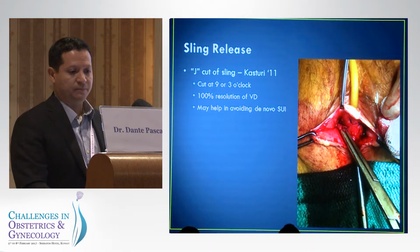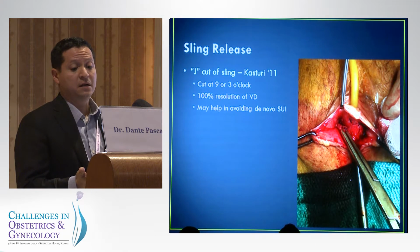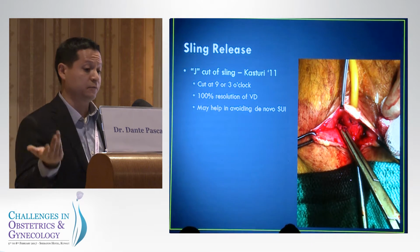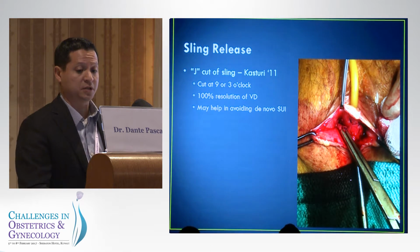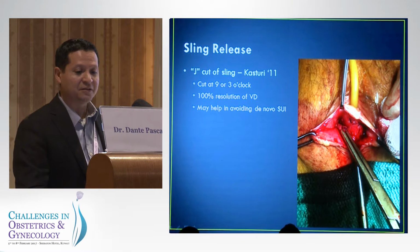This is what I tend to do when I'm releasing a sling. I'll do a J cut either at the 3 o'clock position or the 9 o'clock position. As you can see, the end... you can see my mouse there... the end of the sling here.